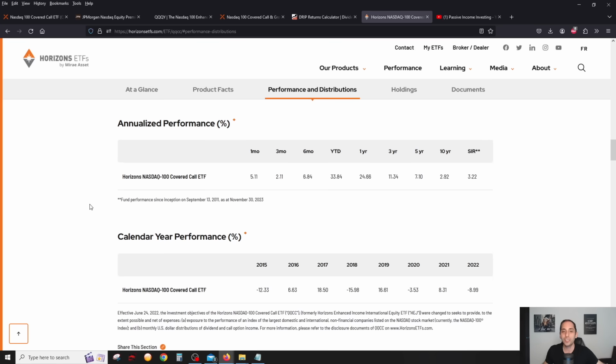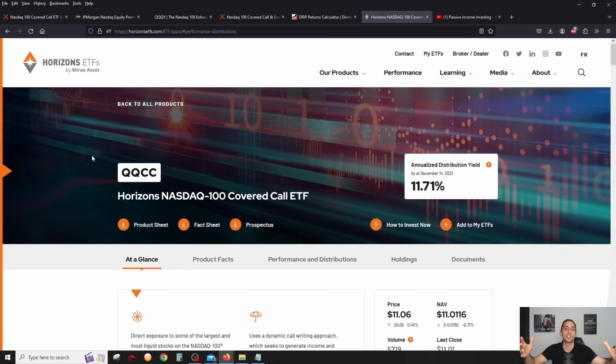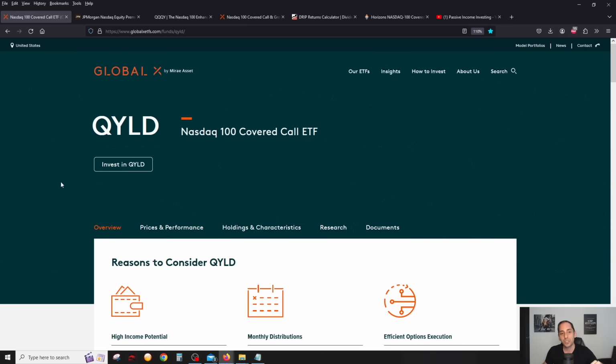So if only Global X would do something like a QQCC, it would be so much better. So unfortunately, I do think QYLD is outdated. Why would anyone ever get QYLD, you're asking? Well, QYLD is really for people, in my opinion, who think the NASDAQ will just never go up. If you're the ultimate pessimist, you think the NASDAQ's not going to go up, that's when you would buy something like QYLD. So I know many of you probably have QYLD and RYLD and XYLD.